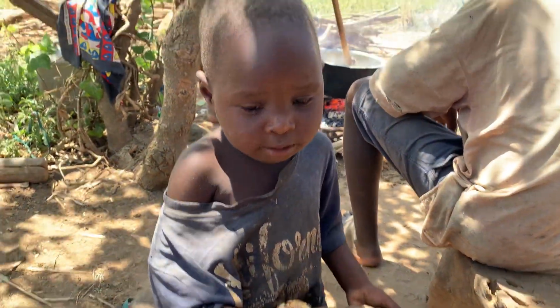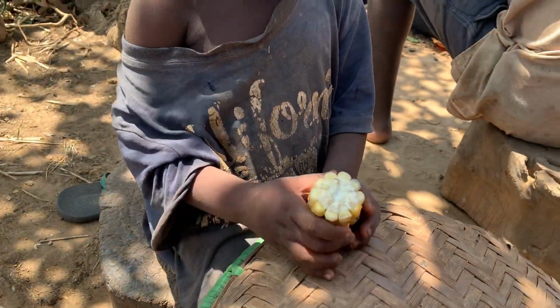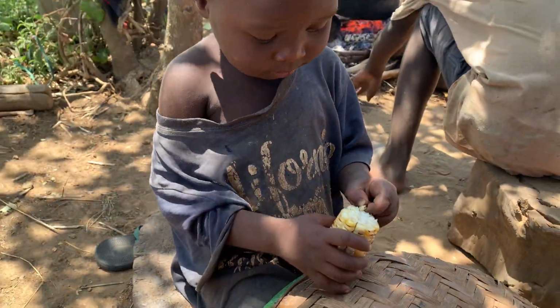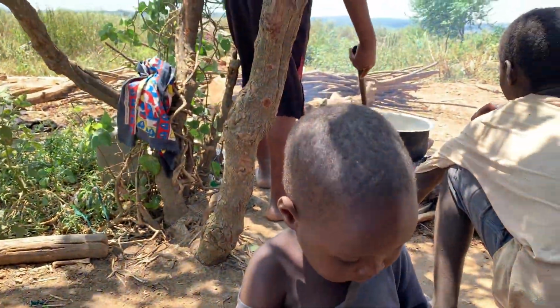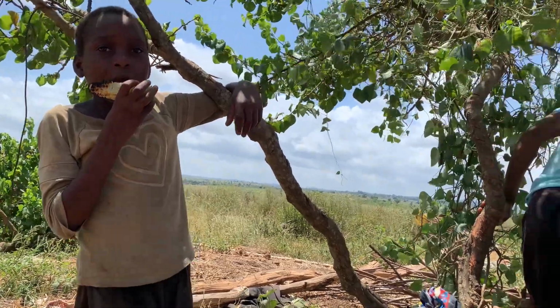Guys, I forgot to mention this. This is their food. This is their breakfast, their supper, their lunch. This is what they feed on. I don't know if you've noticed throughout the video, these kids were just eating this. This is what they eat.